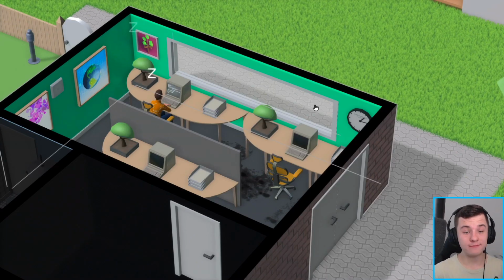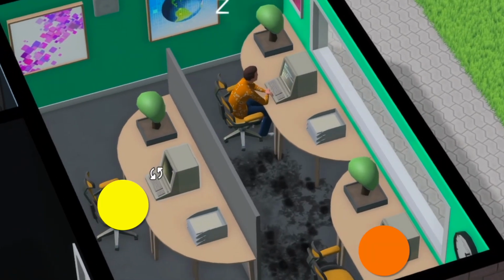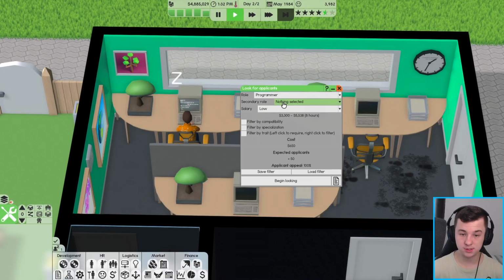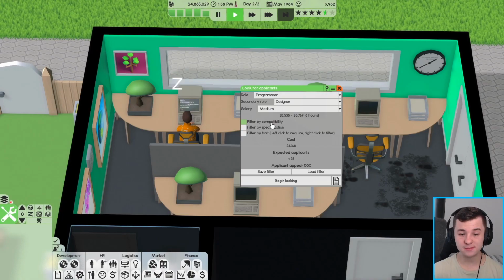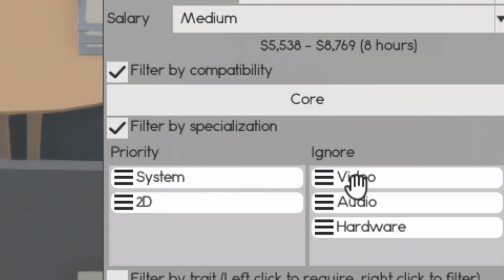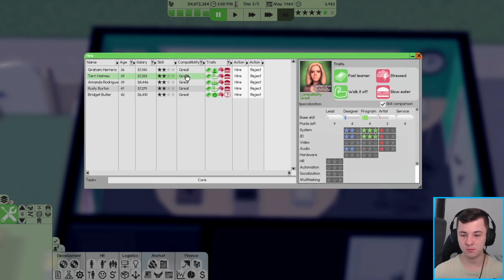And that's why I've decided to expand the office. We have room for another 2 employees. So who are we looking for? Well, we are looking for some programmers, and a secondary role could be a designer. They're going to have medium salaries. And what type of specialization do we want? Well, we want them to have system, we want them to have 2D and audio. So I might actually filter by age, try and get some good people in here.